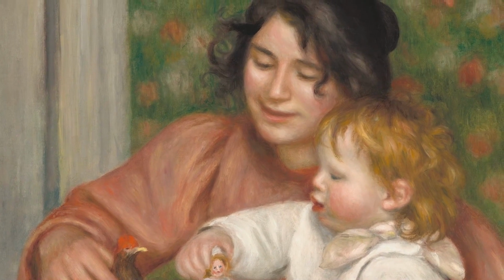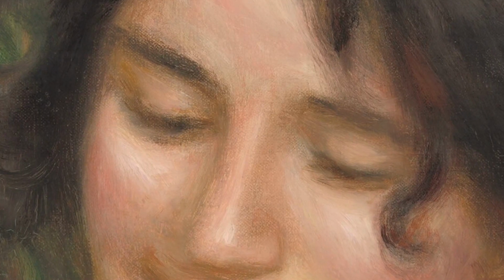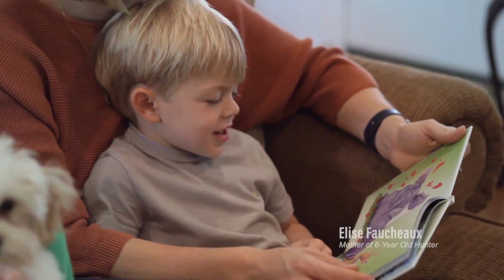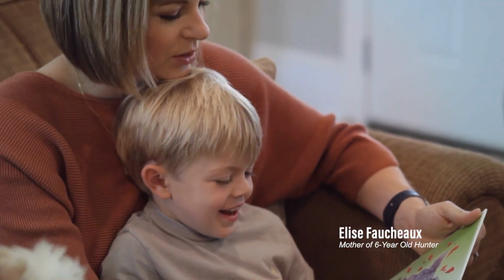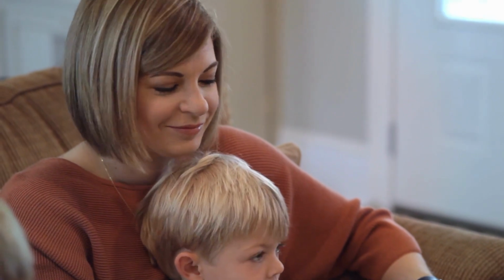Elise Fauchot, mother of 6-year-old Hunter: He has a very visual memory, a very good memory. She holds a child. These vacations and these trips and things that I'd rather spend my money on than toys and things around the house are really making a difference with him. He'll remember them for a while. New Iberia. Now, we haven't gotten to the point where he's experienced any vision loss yet. Hunter wears glasses and sits next to her while she reads.